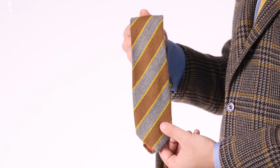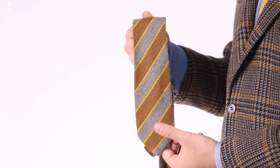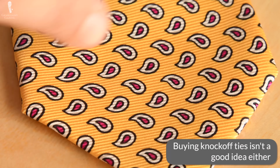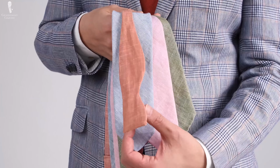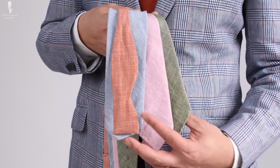And contrasting colors or unexpected combinations in something like stripes or mottled designs are a great way to add even more visual interest. The caveat here would be to avoid overly shiny or neon-colored ties, as these will most often look cheap and are typically made from cheaper materials like polyester, and instead to go with brighter or pastel tones that still have a lustrous finish.